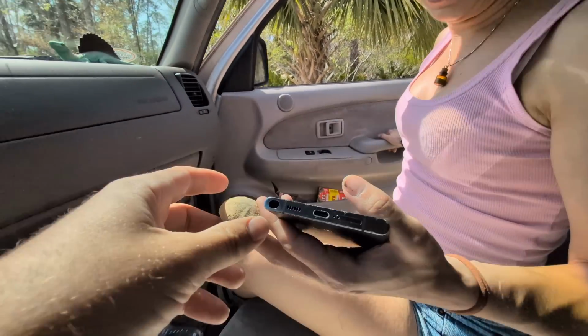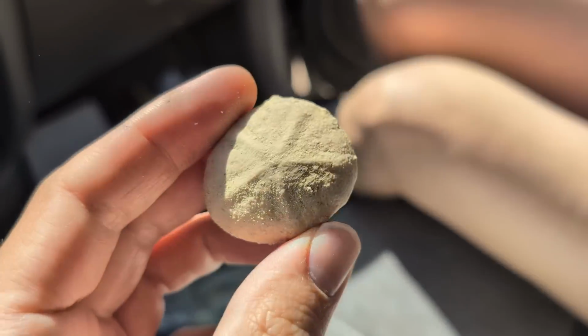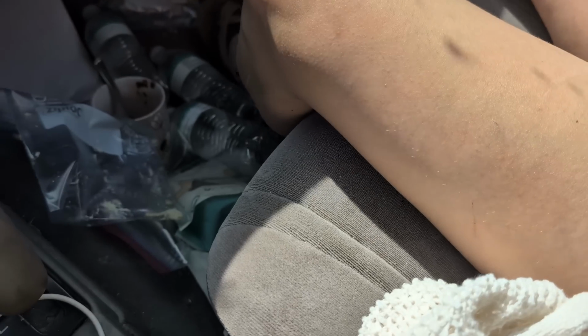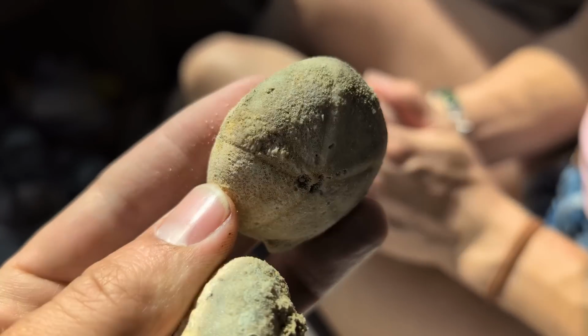Things have changed because the river is too high, and we've been exploring, and we ended up down a dirt road, and suddenly there's beautiful echinoids. Look, Natalie's already found three.